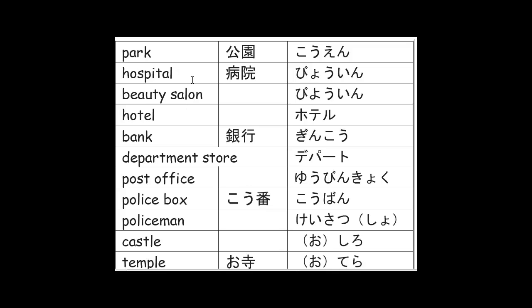Next we have a hospital. Hopefully you won't need to go there, but if you do, it's called a byoin, from byoki, meaning ill. Of course, if you go to a hospital, you're going to be in the byoin. Not to be confused with a beauty salon, almost the same, but look at the size of that yo there. It's not small as in here, it's not byo. It's a hiragana in its own right, so it gets a full beat. It becomes byoin, rather than byoin.